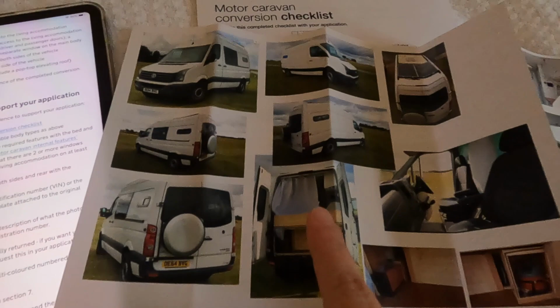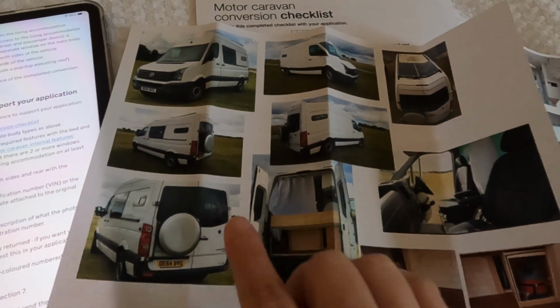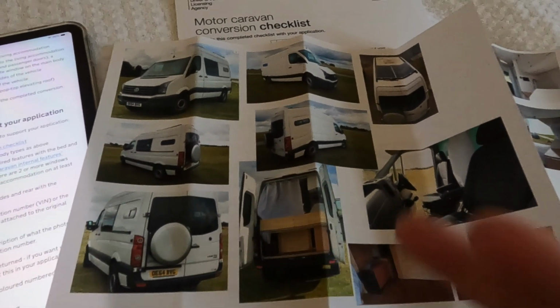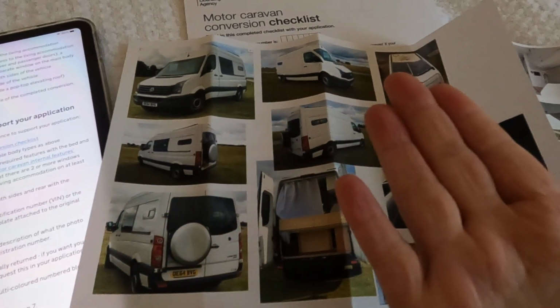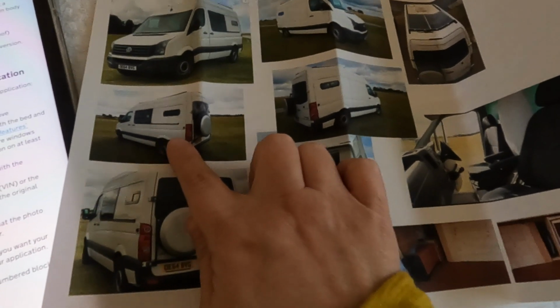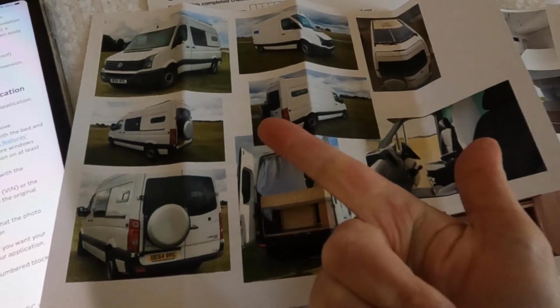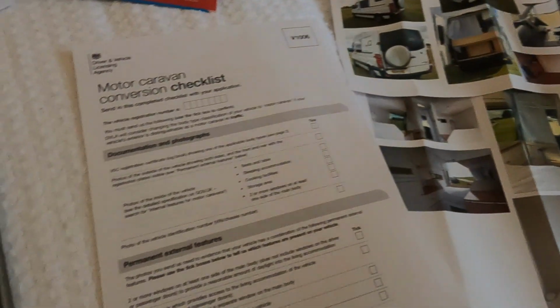But a lot of people in the previous video have said that DVLA don't accept bonded windows. They have to be like proper, like bus windows or installed windows that you can like slide. Again, why does it have to be so specific? Because most people have these types of windows in these types of vans because of cost and accessibility. So I don't know. They do make it difficult for us.